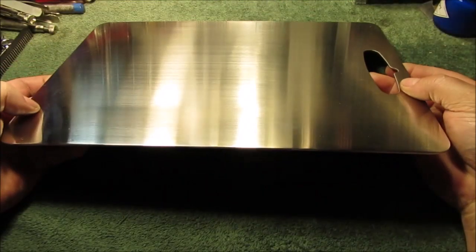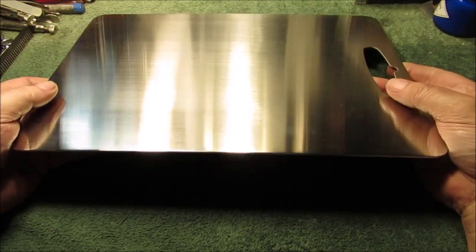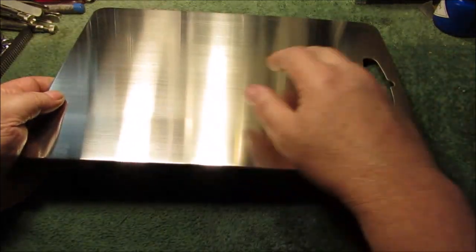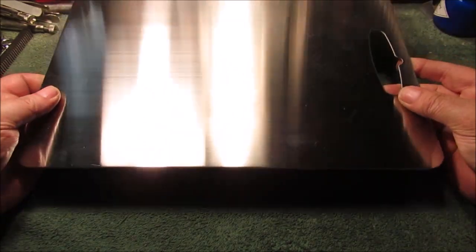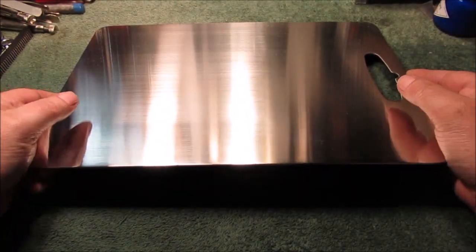My plan was to throw this on my barbecue when the coals are down, not too hot, and I can make grilled cheese or something on it, or pancakes. Because I'm sure you can cook on it, and it is 100% stainless.